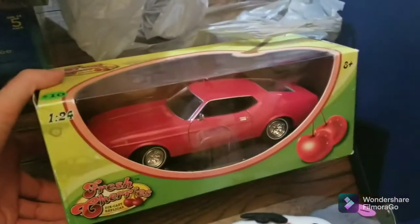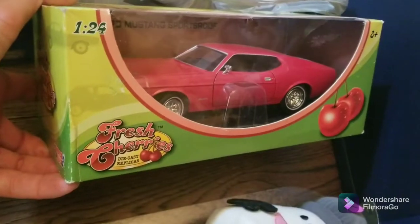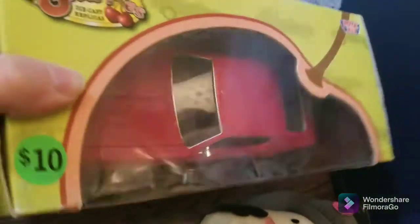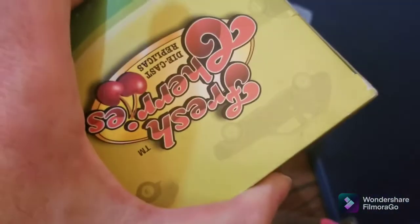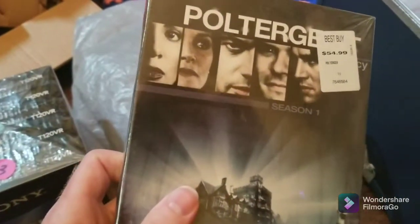This little car is worth around $30 or $40. I paid $10 for it. It's fresh cherries, die-cast replicas. I can't remember what car it said it was. I don't know if it said or not, actually. Should say somewhere on here. But I'll be able to figure that out pretty easily. This DVD, new and sealed, is worth around $20 to $25.